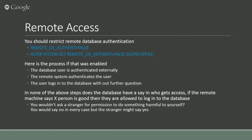So remote access. Remote access is probably not a good thing. You would want authentication if you have remote access. So to set up authentication, you would want remote OS authentication to be false. This means the database has to authenticate the user using something like LDAP. To set that up, you would want to run an alter system set remote_os_authent false, and you want to put it inside the SP file, which is, again, what the database uses on startup to generate its rules and restrictions.